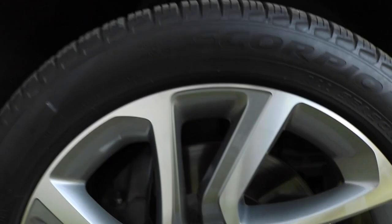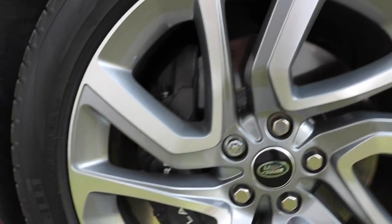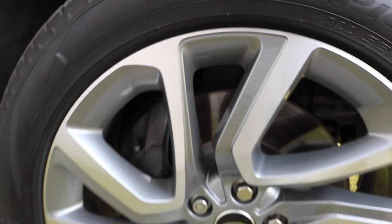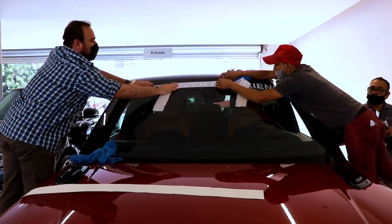Especially, I just got the rims redone. Check these out. Look at those, huh? Completely refinished. Pretty much, they're as good as new again. Absolutely stunning. So the goal is to keep it in pristine condition. So, let's hit the road.